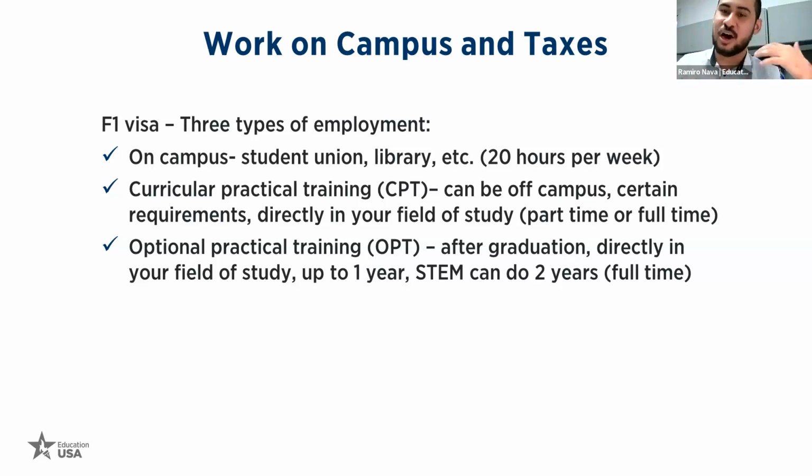Lastly, we have the optional practical training, more well known as OPT, which is available after graduation. The OPT allows you to work in the United States for a period of up to 1 year directly related to your field of study. And it is an excellent opportunity to gain hands-on experience. And you have the chance to apply your knowledge in a professional way.